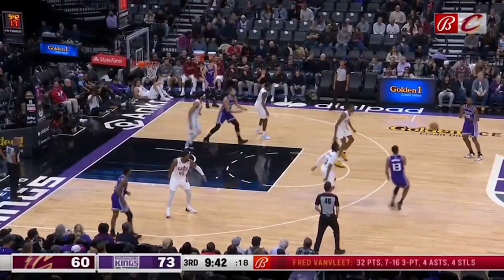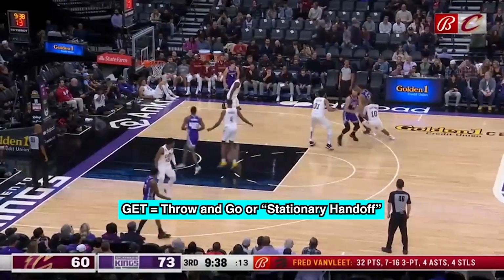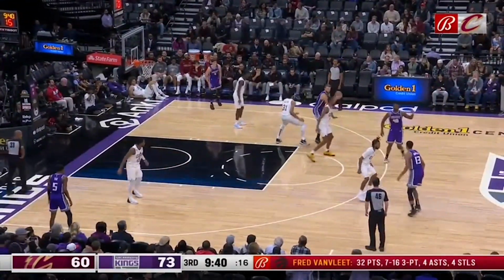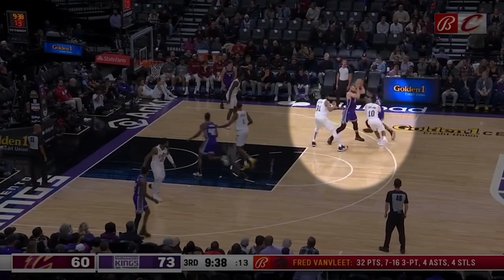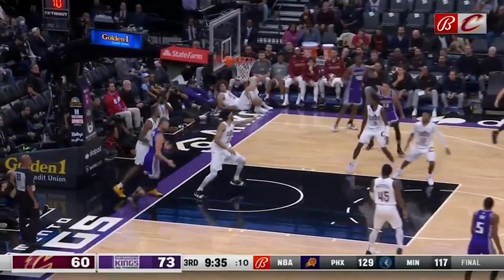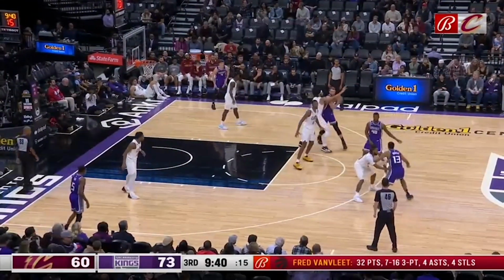Against lock and trail teams, the Kings opted to use more get action, which is a fancy name for a throw and go. This gives the big the option to keep the handoff, which we see Sabonis do here. Garland blows the handoff up. Sabonis then moves the ball high to prevent a strip, and then he keeps the handoff. This catches Allen off guard, as Allen is expecting to guard another action, such as a curl or a pin to a handoff, allowing Sabonis to get to the rim.